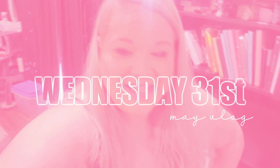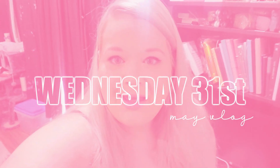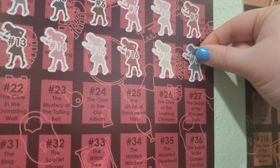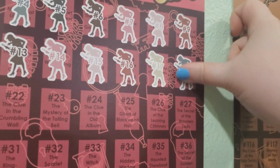Good morning, everyone. It is the last day of May and I finished my Nancy Drew book last night, so let's put the sticker on my poster. All right, here we go. The Mystery at the Moss-Covered Mansion, number 18, is done.